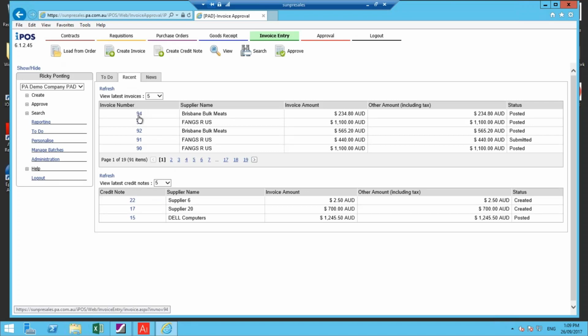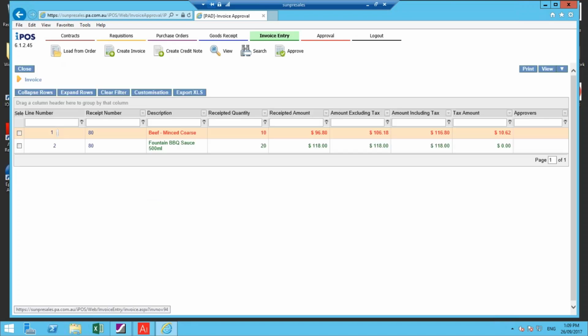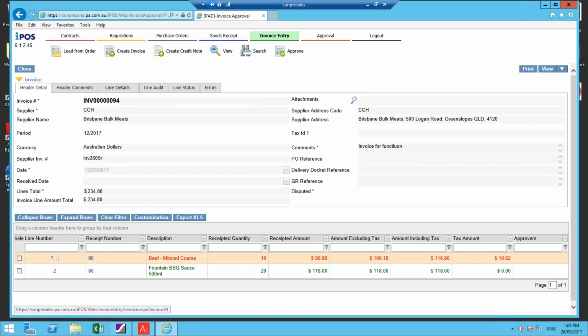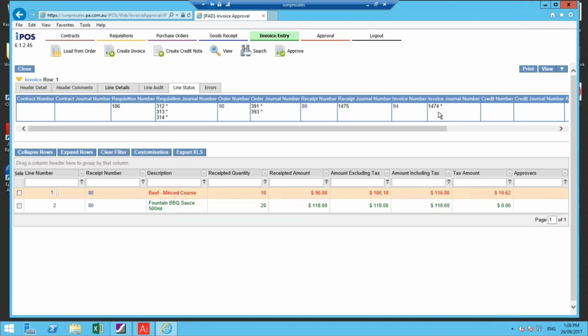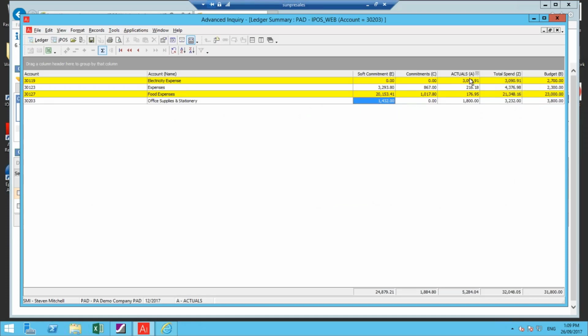here, looking at 94. And I can look at this onto the line status, and you can see journals have been posted at the invoice stage on line 94. I'd like to show you something in advanced inquiry, but because it's been previously accrued, it's all already in the actual ledger, so it would just be moving numbers in the actual ledger.